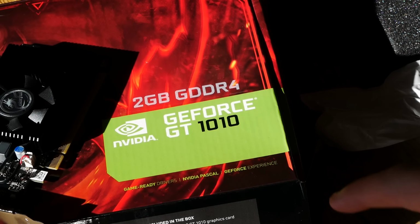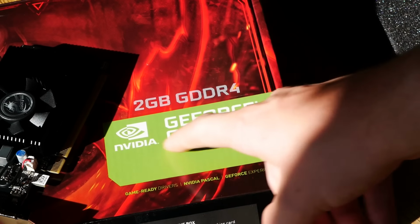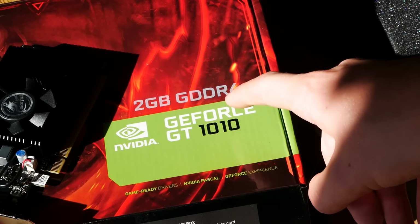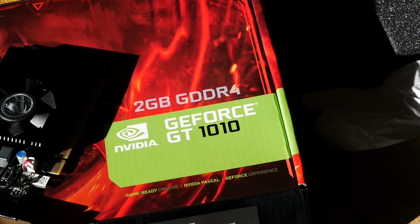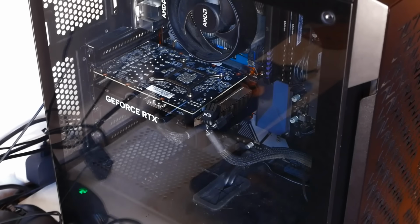Also, this is just a side note. GDDR4, that lasted for about a year when the 2900 XT came out, I think? Why does it say GDDR4? What is going on with that? That's just strange. All that's really left to do is to find out what happens when you plug it into a PC.